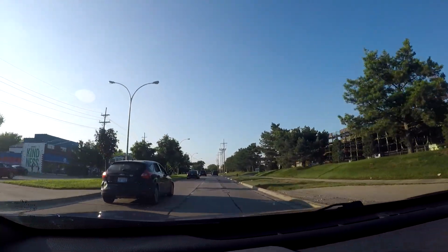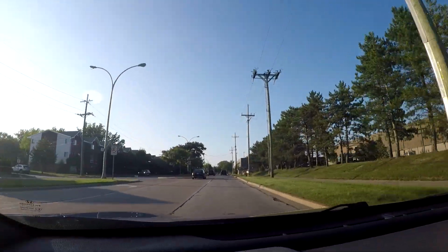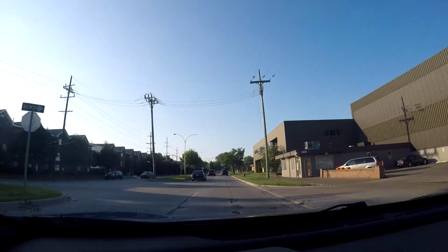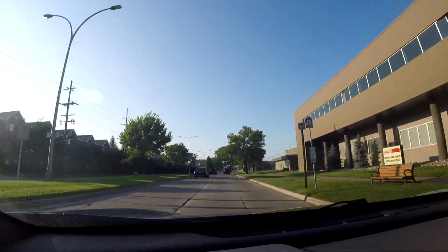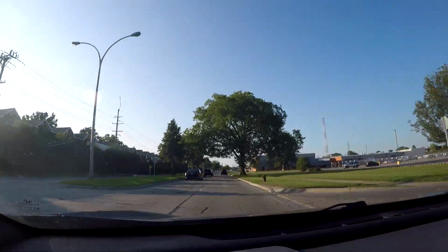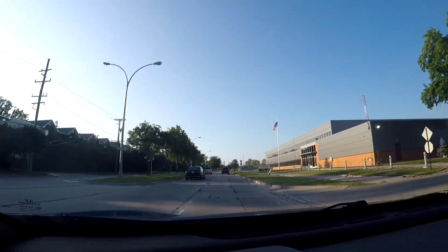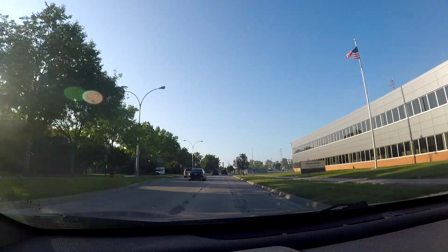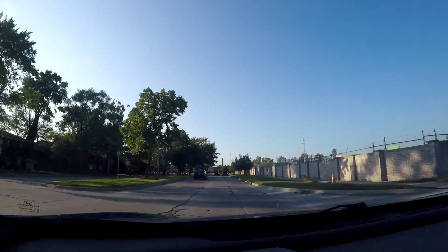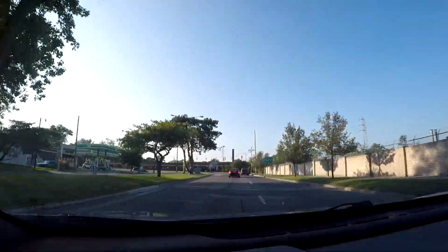I'm trying to debate if I may have to get over here anyway, because what's going to happen coming up is Coolidge temporarily ends at 14 Mile Road up ahead. So we have to make a right, and then we have to make another left to continue on Coolidge. What I don't remember is if the people in the left lane can make a right turn too. So I'll have to look to see what I have to do. But okay, people over the left can get over too, so I can get back over safely.